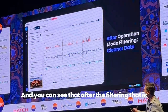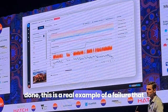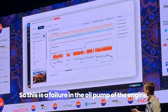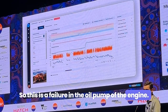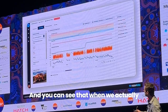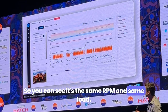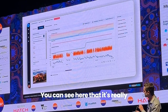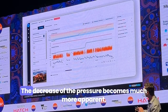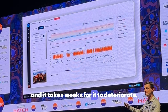And you can see that after the filtering that is done, this is a real example of a failure that was picked up in one of these trucks. So this is a failure in the oil pump of the engine. When it happens, the entire truck is down. And you can see that when we actually look at the data after the filtering, it's the same RPM and same load. You can see here that it's really a narrow sleeve that was taken. The decrease of the pressure becomes much more apparent, and it takes weeks for it to deteriorate.